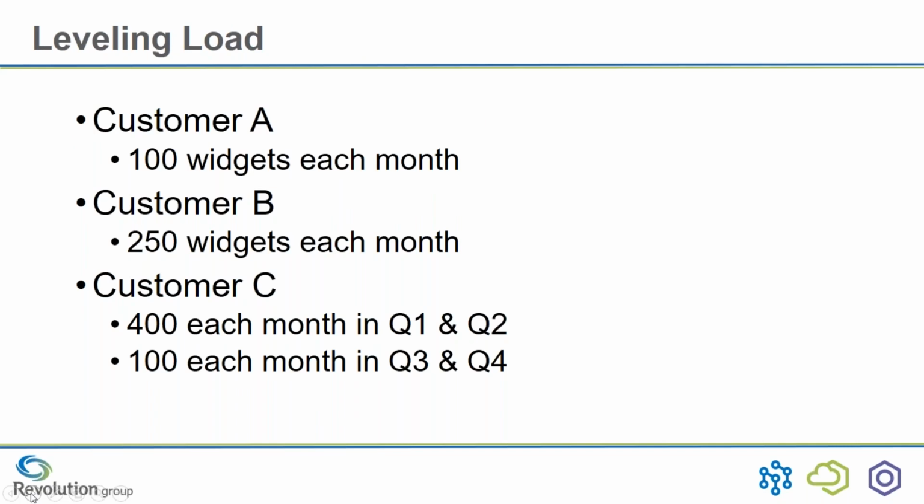So when we talk about leveling the load, we want to have smaller buckets. And this example talks about buckets of a month. So we still say, all right, customer, you want 1,200 widgets over the course of the year, but for our purpose, we're going to plan 100 widgets every month. And even if we have to store them for you, then we will always be able to give you your 1,200 by the end of the year.